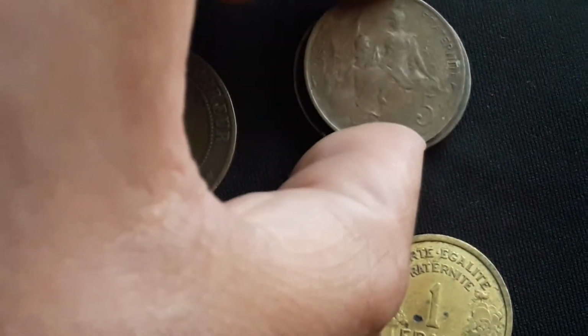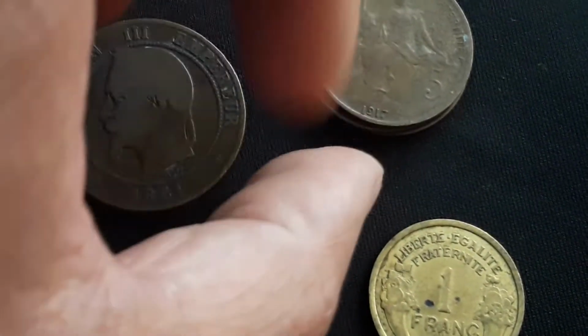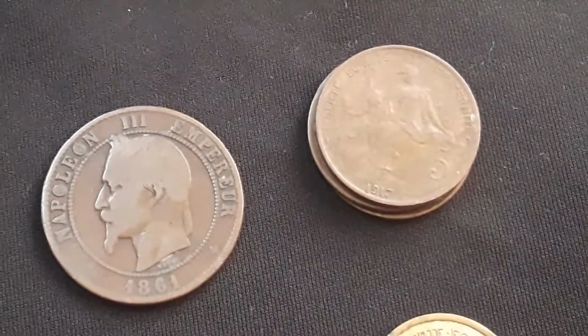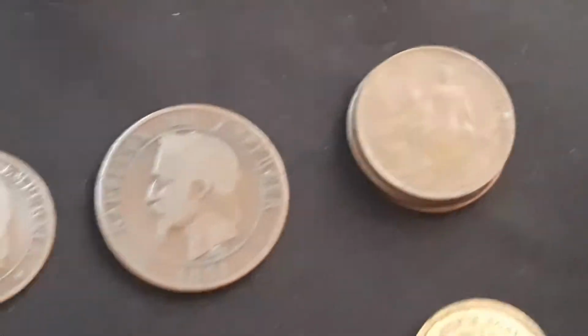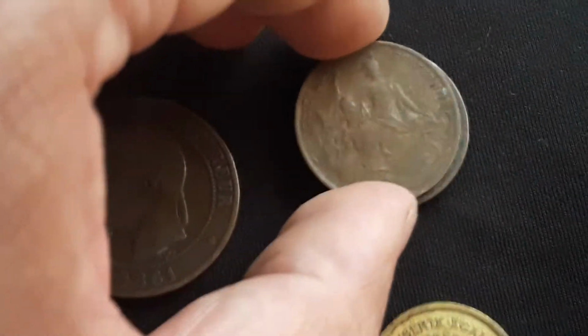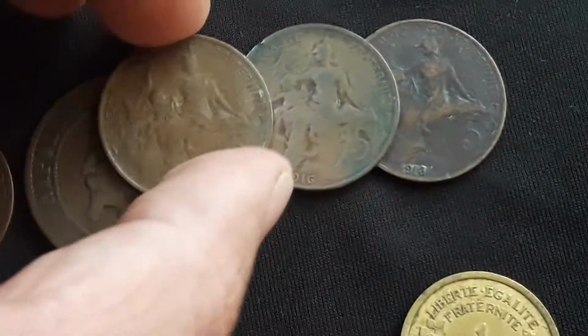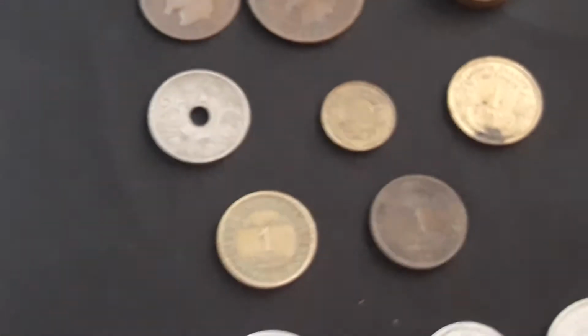These coins were from, well, in those years you had the First World War all over Europe. Not in the greatest conditions, but I'm happy to have them anyway. So a little bit of info about the coins.